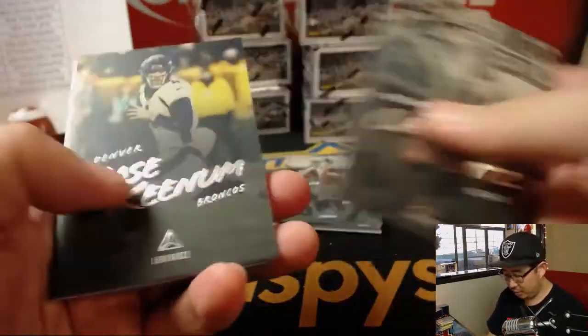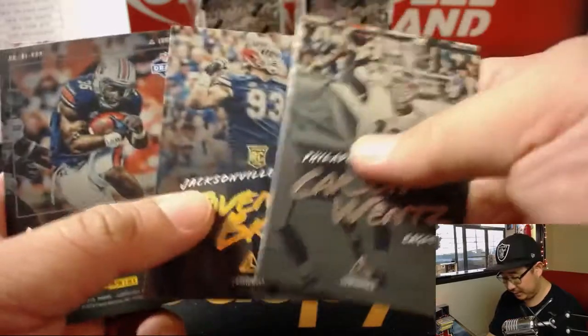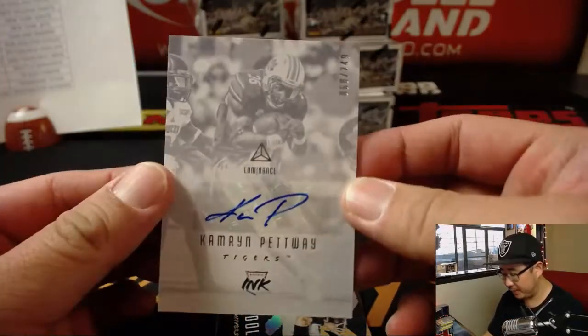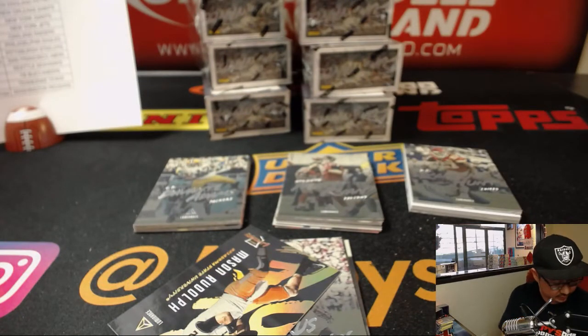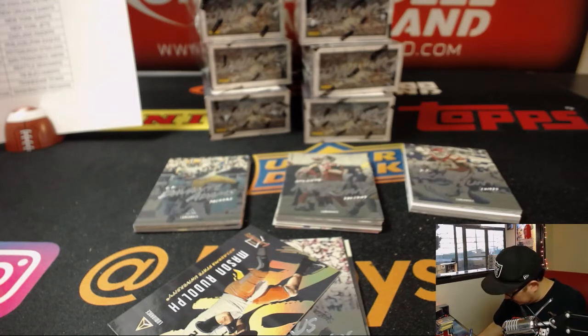All right, there's Carson Wentz. There's Case Keenum. Let's see how he does. It's not numbered. And there's Cameron Petaway, 68 out of 249. I like that sort of two-tone design that they have going there. I dig it. And Cameron goes to the Vikings. Minnesota Vikings. Last spot mojo for Landon.